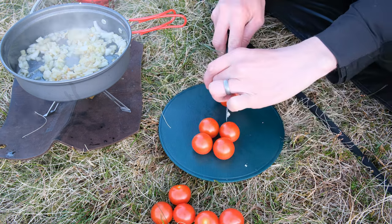Wow, hopefully I caught that on camera. I think that was the first large deer I've actually ever seen in the Lake District. He just ran across over there. Spooked me. Didn't expect to see such a large animal running by.